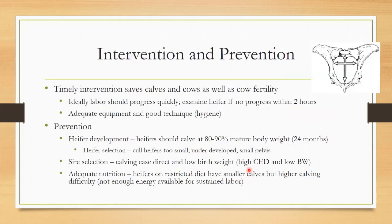So timely intervention saves calves and cows, as well as cow fertility, because if that calf stays in the reproductive tract a long time while it's trying to be born, it actually can cause damage and infection and reduce that cow's fertility. So it's really important that we provide assistance if we see that she's in trouble. And we really want to make sure that we provide assistance within 2 hours.